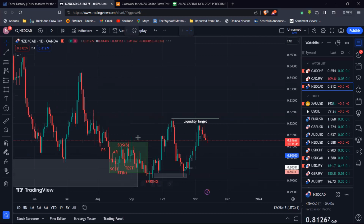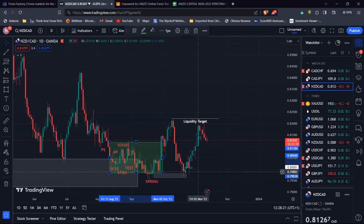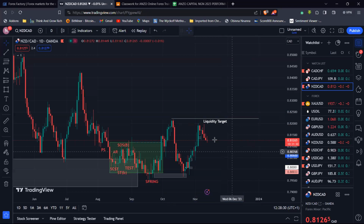Yeah, so NZDCAD, same thing. We had this Y curve accumulation schematic here. Price was a beautiful Y curve accumulation schematic, and price came back. We tested previous areas here, and right now you can see how price is basically pulling away from here, but I'm still anticipating that price wants to get here.